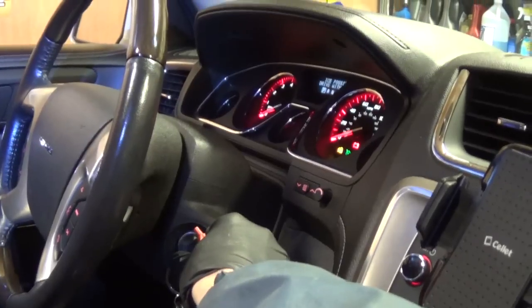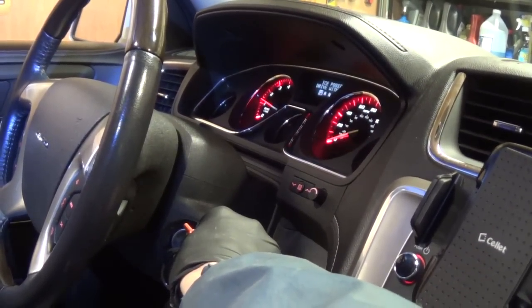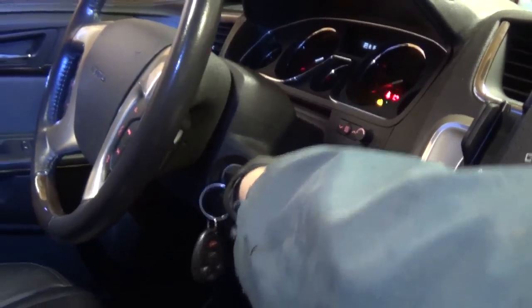So I didn't break the fuse box. So let's turn it off, turn the key back on.